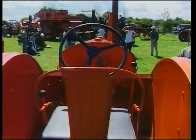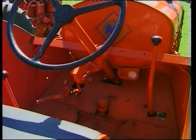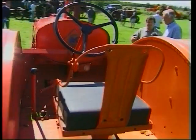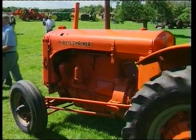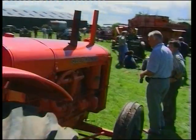Again, this is of similar but even bigger power than the International W9 and the Case LA. Yeah. But even this was a bit bigger than that. That's a big 4-cylinder motor in there, isn't it? It's a big brute. And this is the same model? Same model, yeah. I don't very often see two together.